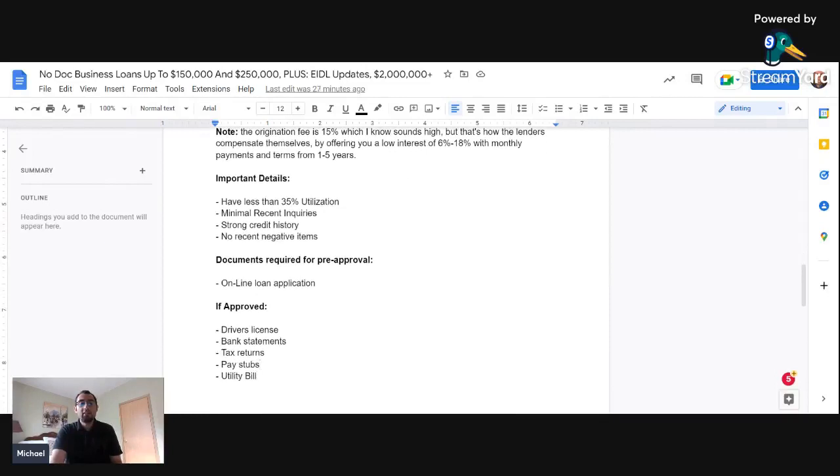Important details: have less than 35% utilization, minimal recent inquiries, a strong credit history, and no recent negative items. Now, I see this a lot when I get it back from underwriting, like, oh yep, you have 45% utilization.